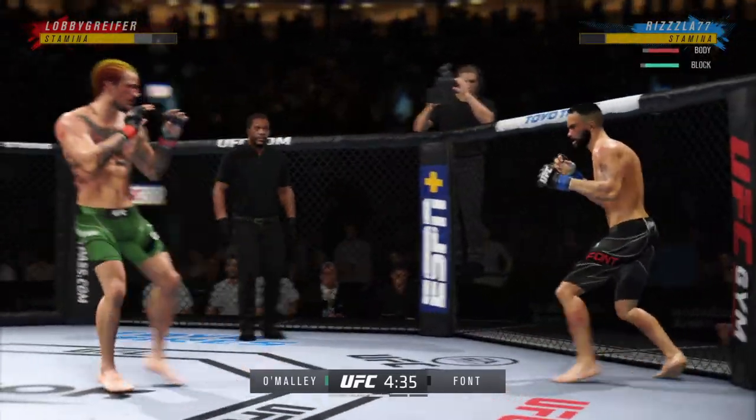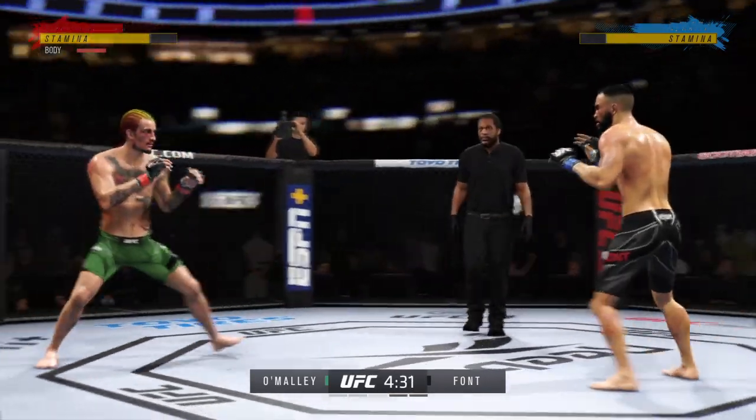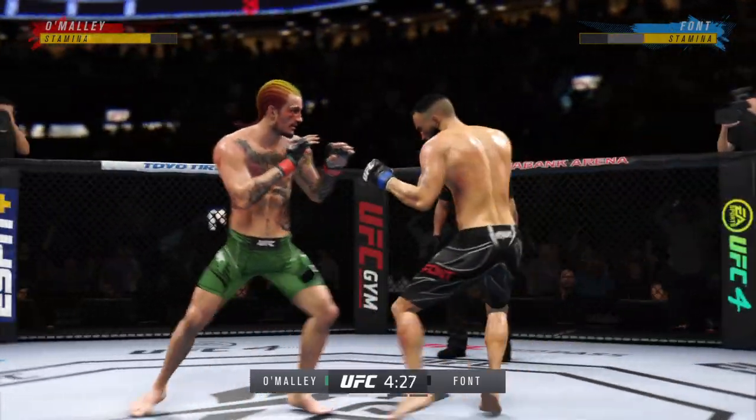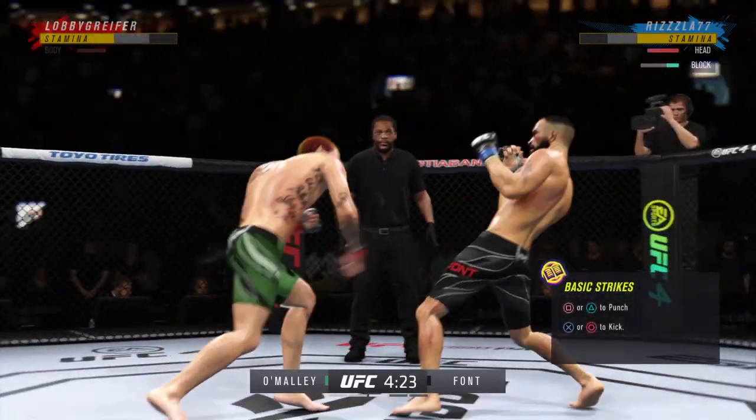Well, just as he did the previous round, continuing to land a high number of strikes here, and he hasn't really showed any signs of slowing down. Scary, scary proposition for the opponent. Oh, good kicks.